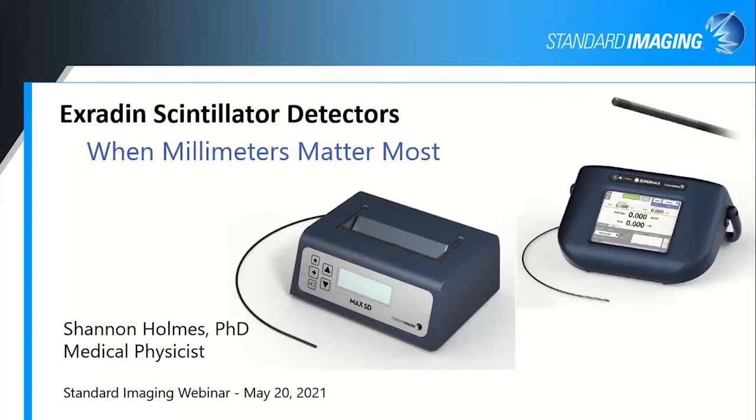I'm a medical physicist here at Standard Imaging, and I would love to talk with you today about our scintillation detectors for when those millimeters matter most.